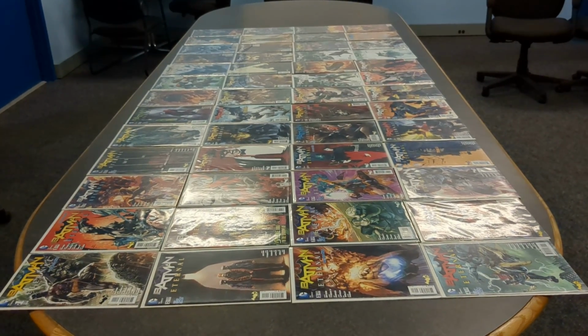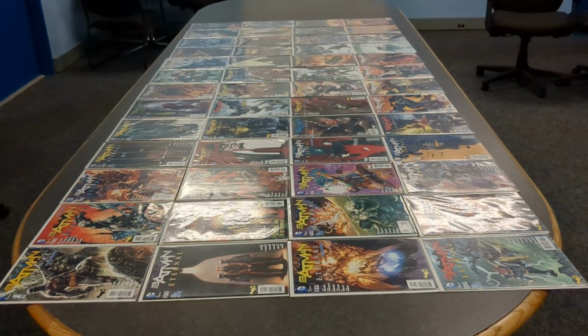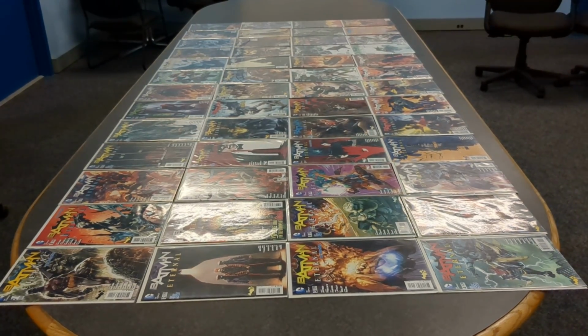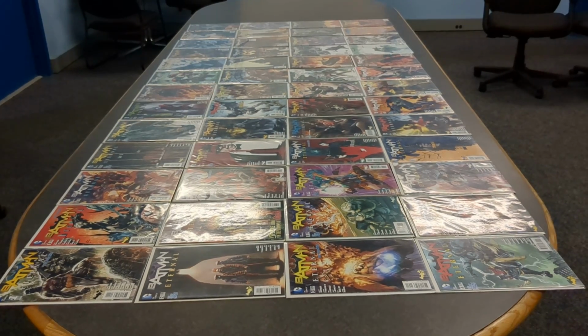What I really like about this is it's such a variety. They put out a book every week for 52 weeks. And the great thing I've always liked about Batman, he has such an enormous amount of supporting characters and so many villains that are involved. It's always good stories and such a good twist.